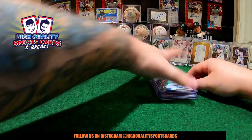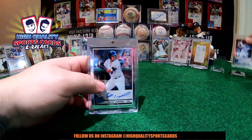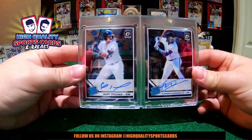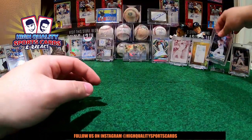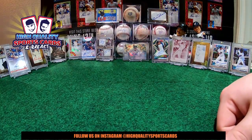All right, so the two pieces of the break. These two babies over here. Vladito and Eloy. Nice pieces. Two Dominican guys. One for the Chicago White Sox and the other one for the Toronto Blue Jays, guys. Beautiful and nice autos on this break. Nice pieces, guys. And it's just the beginning because it's the first break of the night.